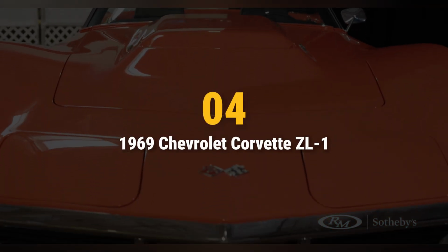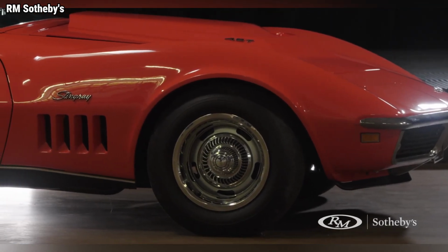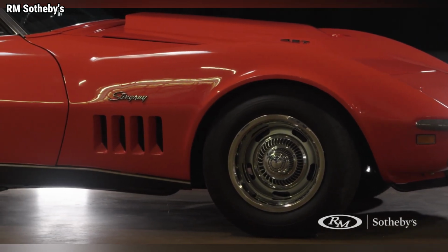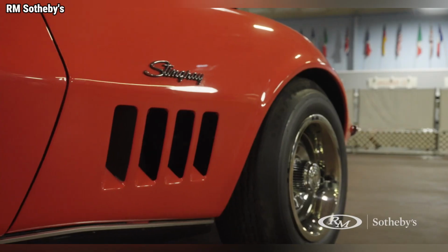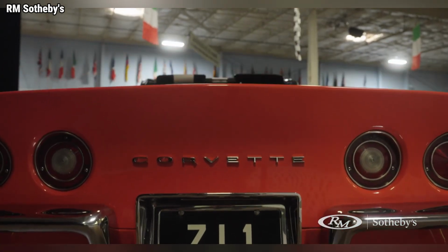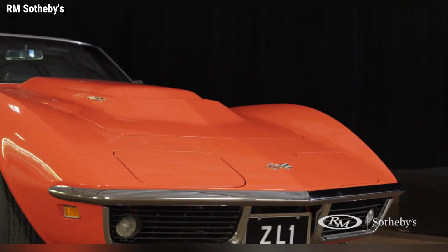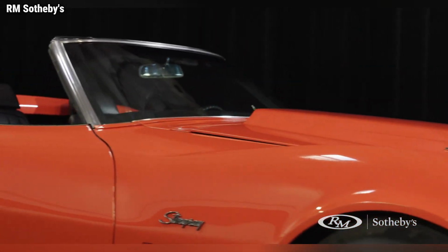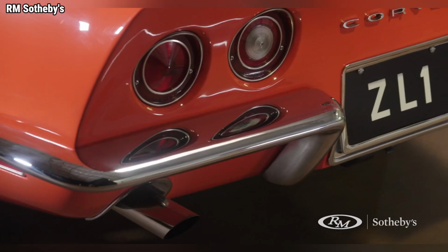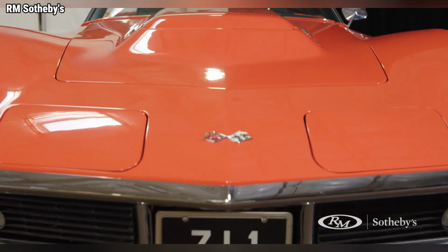'69 Chevrolet Corvette ZL1, 2 units produced. Many of the rarest American cars were built in such limited quantities because their choice configurations afforded ludicrous price tags. The 1969 Chevrolet Corvette ZL1 is a case in point, as the all-aluminum L88 engine was an option that added $4,700 on top of the car's $4,000 purchase price. As such, just 2 buyers paid the price of admission for the 500-horsepower C3 experience. Brutally fast and brutally expensive, the ZL1 is the holy grail for Corvette collectors today.